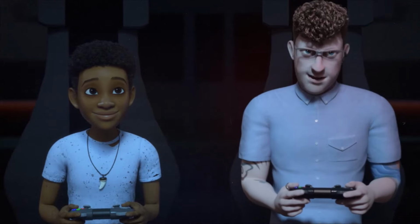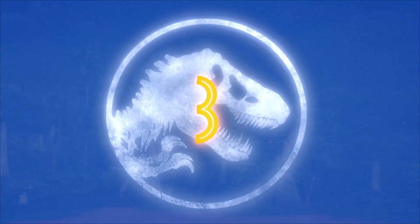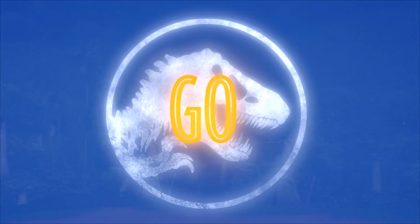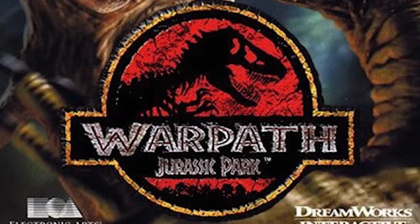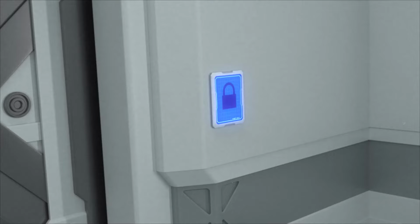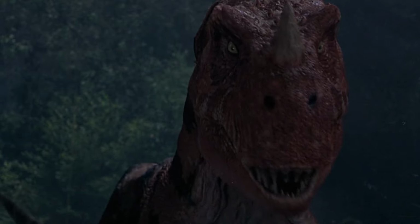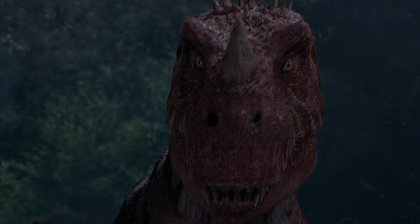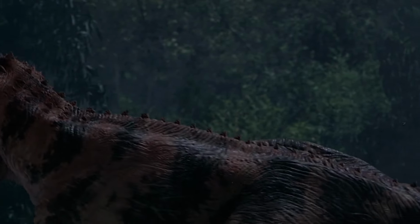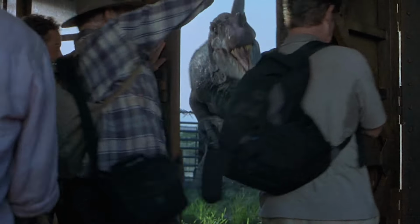Playing a video game where you battle dinosaurs, that is already a very real video game in this franchise, one we mentioned earlier in fact, WARPATH Jurassic Park. The Ceratosaurus looks like the one from Isla Sorna in 2001. Many dinosaurs on Manticore's Island are from Sorna, so this one could very well be the same dinosaur from Jurassic Park 3. And here, when the dinosaur charges towards the elevator, it seems like another nod to the Spinosaurus doing the same thing in Jurassic Park 3.